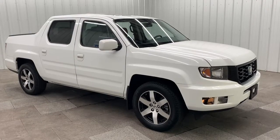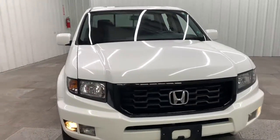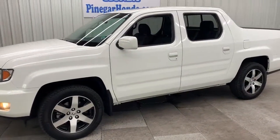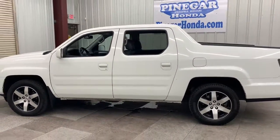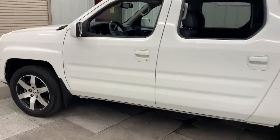Go home happy with the 2014 Honda Ridgeline. With less than 60,000 miles on the odometer, this vehicle stands out from the rest. Answer the call to adventure in this clever and capable Ridgeline. From its ingenious cargo solutions and smooth ride to its powerful performance and customizable all-weather driving modes, this versatile pickup is ready to take you places in can-do style.